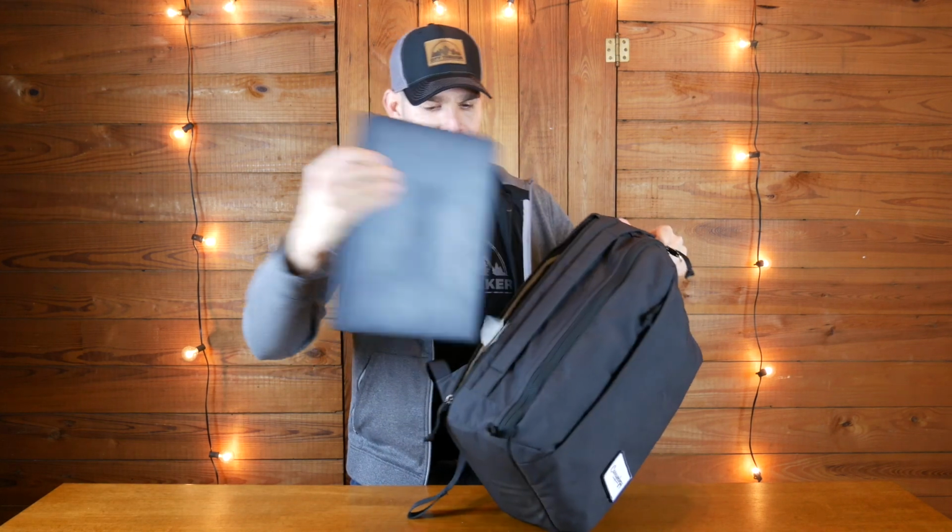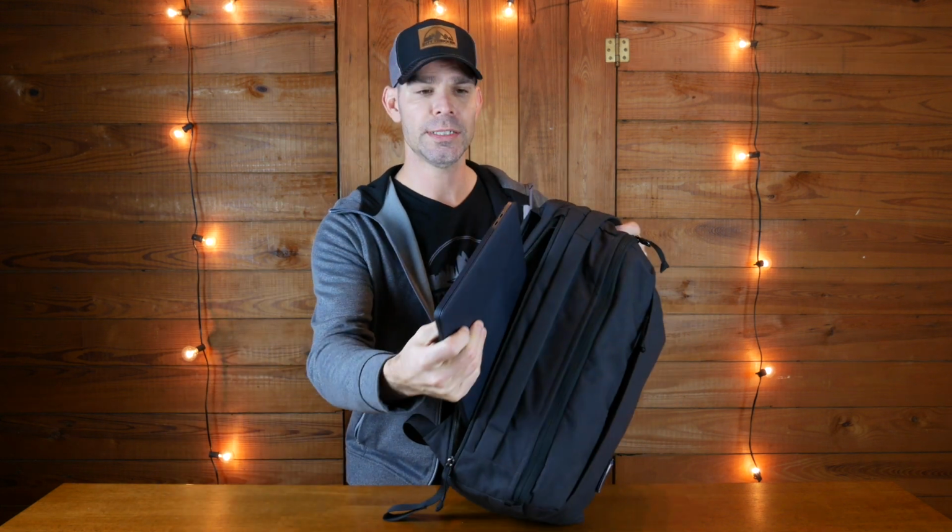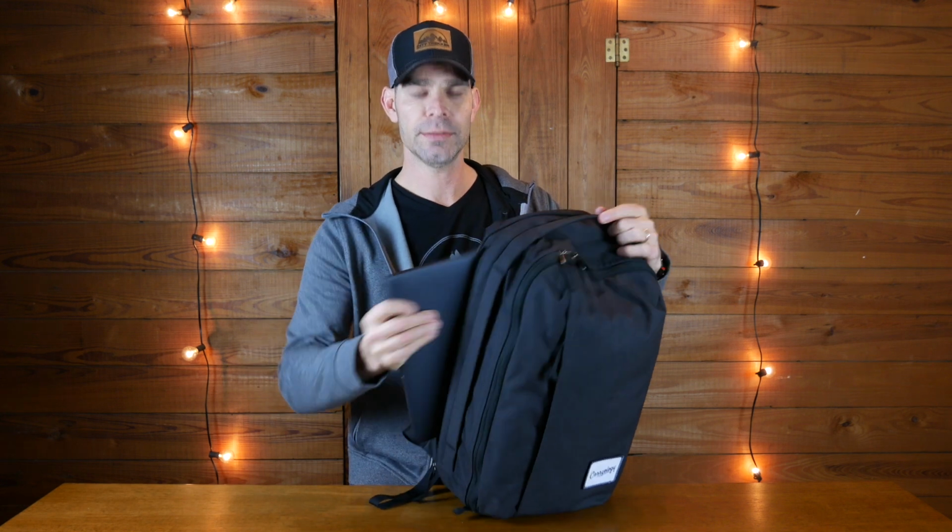And I'm not a big fan of side access for the laptop. I like it to have a top access. I don't know why. I think it's just habit, and all the bags that I've normally used have had top access. And so when I have a bag that has side access, it just takes some getting used to. And when I get into the office, it's just not my normal habit to reach into the side of it. But this does work just fine. And I normally will stick in the part of the laptop at an angle like this, and then slide it the rest of the way in.